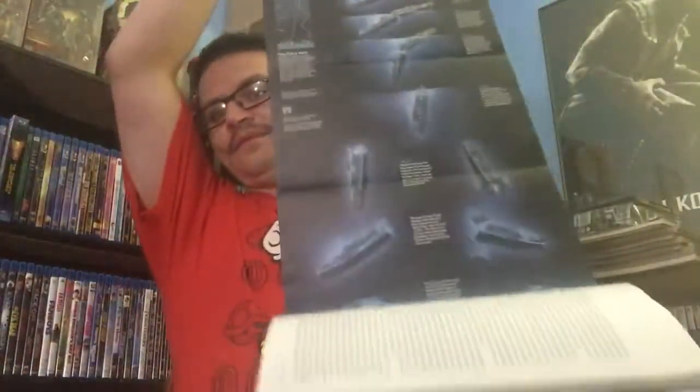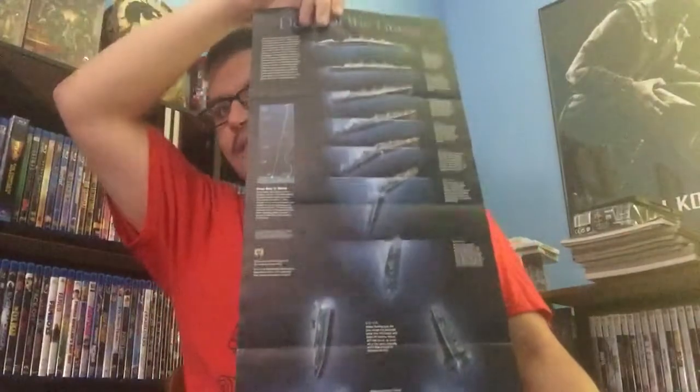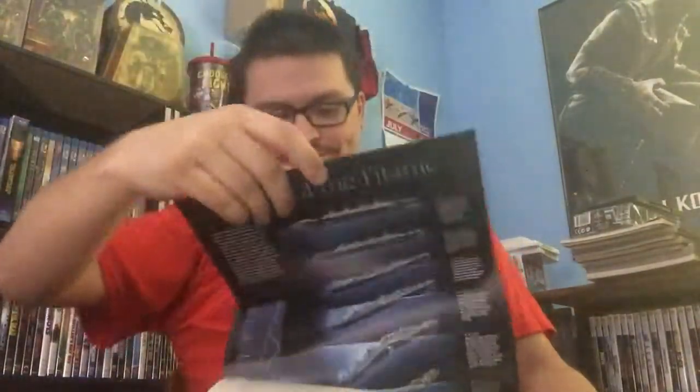What's really cool about it is that it's got a really nice poster. Well, it's got a double-sided poster. One of the wreck site of the Titanic, and one of the timeline. And this is the main reason why I got this issue, is because of the Titanic. As you know, I am a huge Titanic nerd, or should I say a Titanic enthusiast.